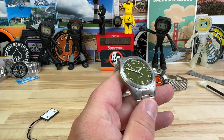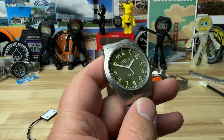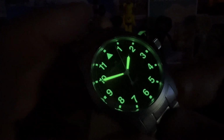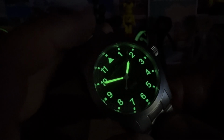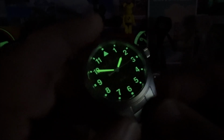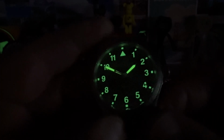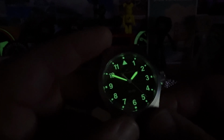Now it's time, give it a quick blast of the UV light, turn off the studio lights, and see how well the lume performs. Hamilton seems to be improving in many facets with their lineup of watches, and they definitely did it here with the lume, because they lumed the Arabics, the handset's nice and bright. You know, they could have easily just done it the old way and just did the pips, and we wouldn't know what we're looking at exactly. Of course, you have that triangle to orient, but this is better. Hamilton's giving us lume. They're giving us what we ask for.